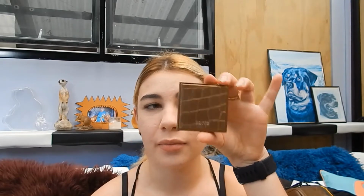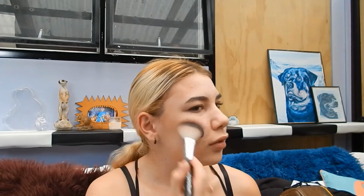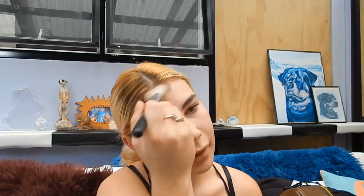Next, I'm going to take this nice angled brush here and the best contour of all time. This is the Tarte Park Ave Princess, and it's amazing. I think it's because they make it like a clay formula. It just glides on like it's magic. Look at that beauty. I just like to apply it here and a little bit up here, and then drop my contour on the ground.